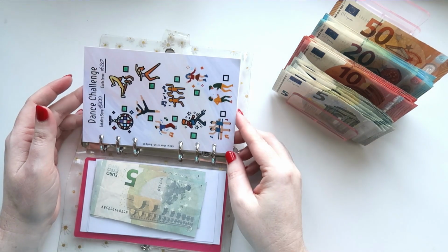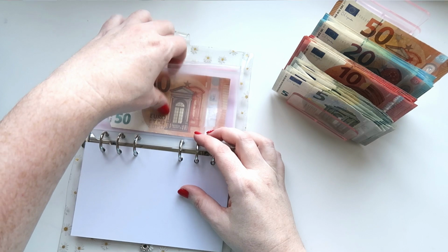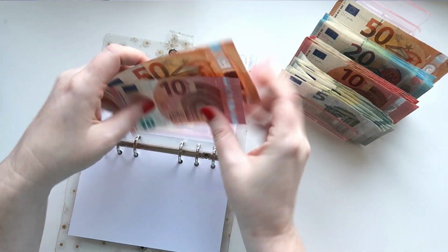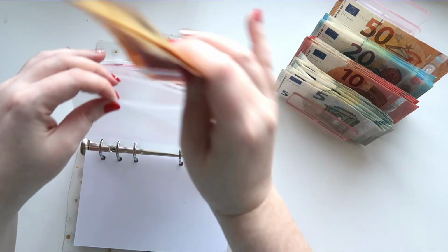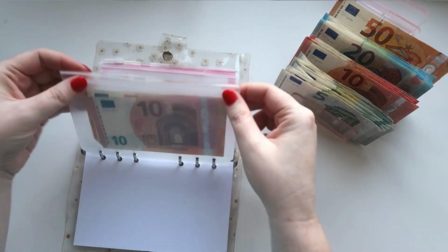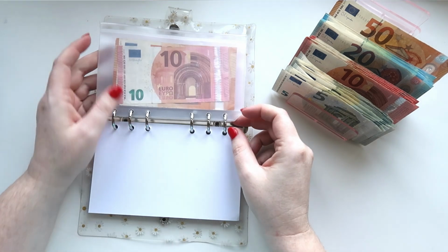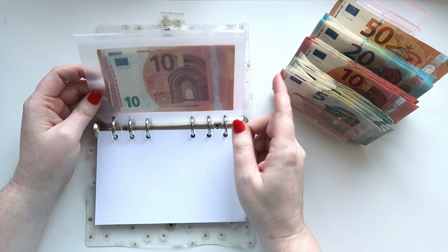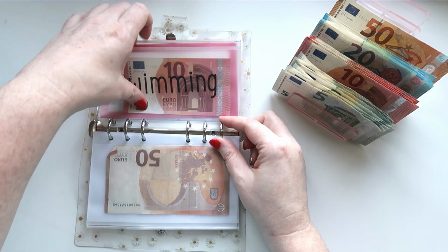Then we have dance. Dance is getting 10 euros. I did pay for the last term of the year, so we now have 60. So Ava's unsure whether she wants to keep the 3 dance classes that she's doing up. She might want to drop one. So if that's the case, this will go from 80 to 60 for the month.